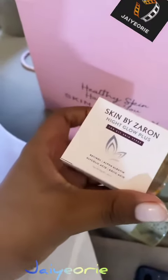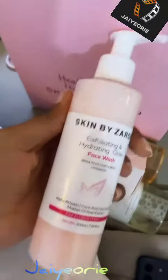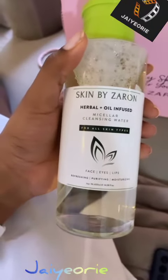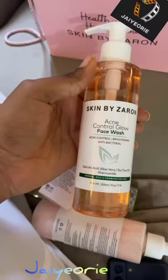Okay, this is definitely night cream. What is this? Let's see what we have here. Okay, herbal plus oil infused micellar water. This is cute. Ultimate face wash.